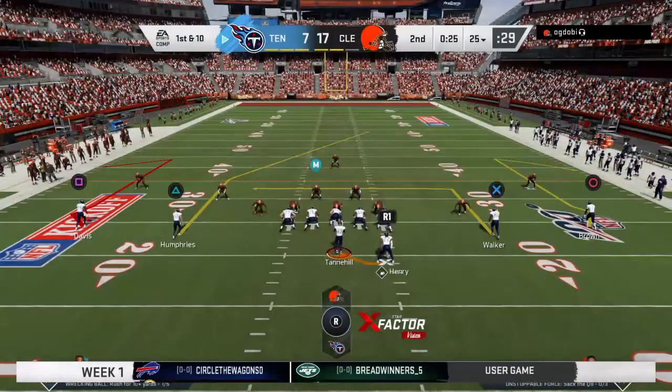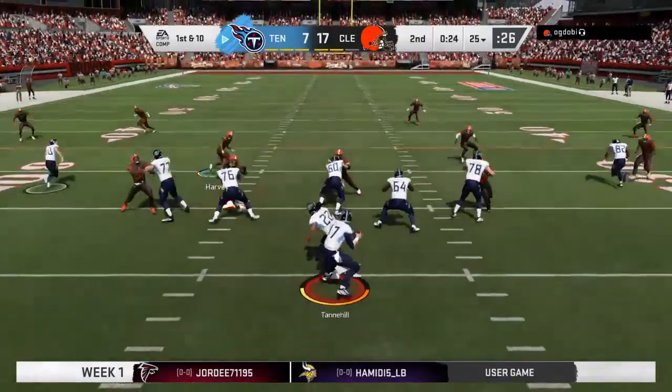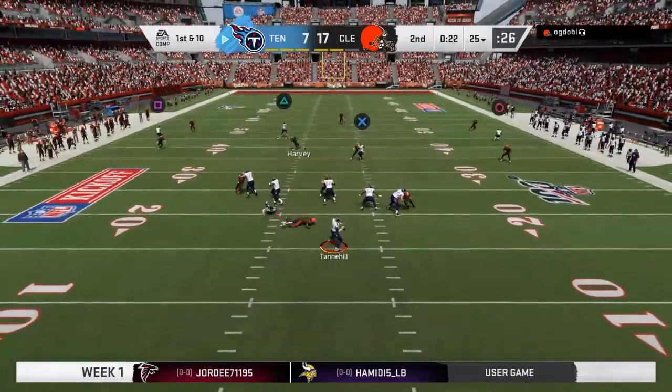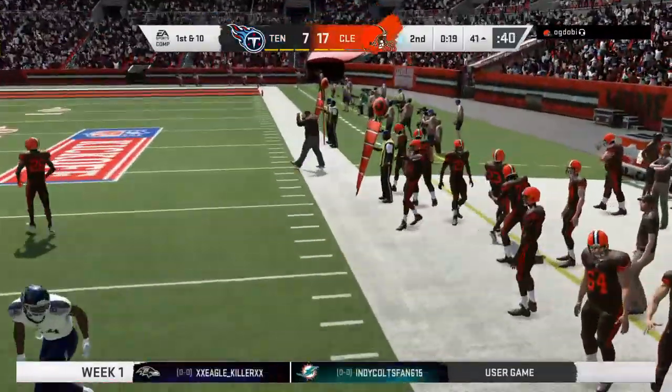The Titans offense set to begin the drive. You've got less than 30 seconds left here in the half. You're well on your own side of the field. What are we doing here, Coach Davis? Well, I'm trying something. Into a double team, and it's intercepted.